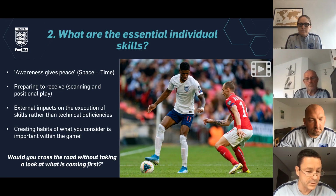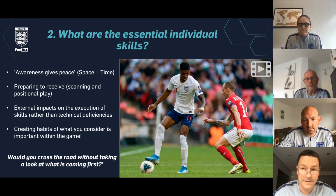If you got caught in possession, you hadn't had a look. He would remind you in the strongest terms, just like your parents would do if you were crossing the road without looking. Because in essence, like Justin says, if you can do that, you can be at peace. You know what's going on. You're 3 steps ahead. You can disguise and do all sorts of things.